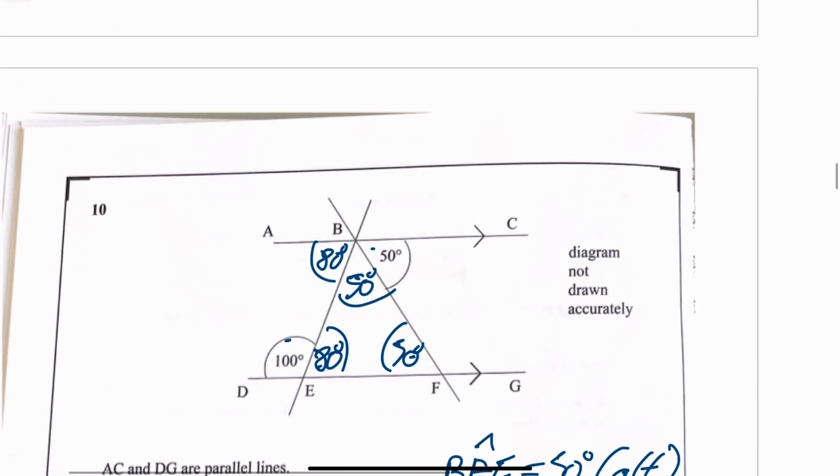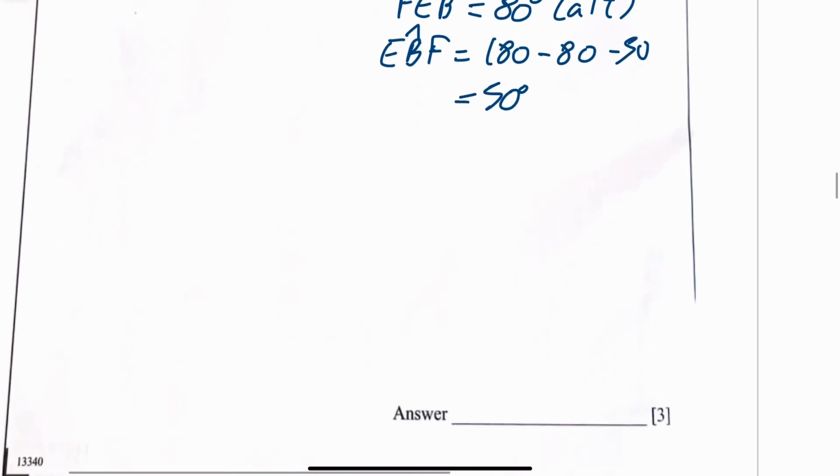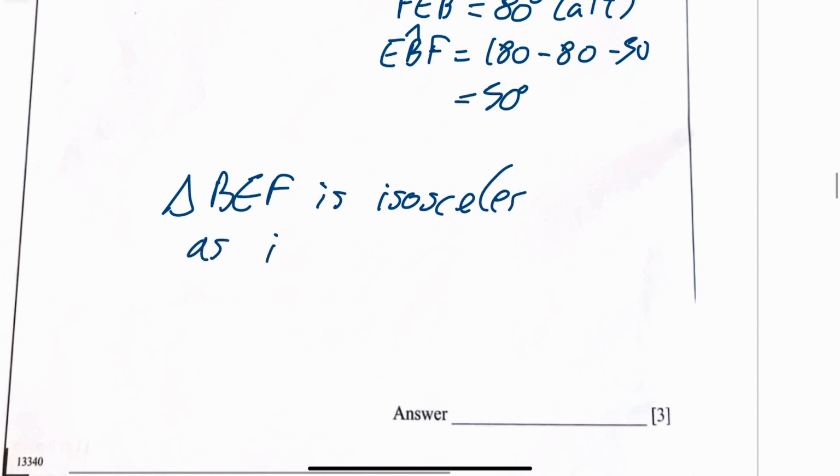So look at the wee triangle they were asking us about. They were asking about this triangle in here. And two of the angles are the same. So there's your three angles, and two of the angles are the same. Therefore, it is an isosceles triangle. So we'll just say triangle BEF is isosceles, as it has two angles the same.